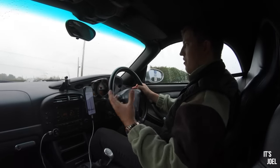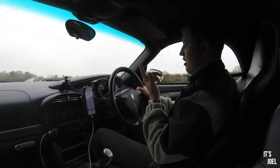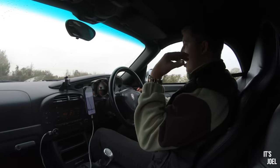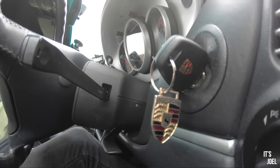And with that, today we are in the Boxster again. This car has only been on the channel once when I bought it, and secondly when I took it for a little adventure to the Isle of Wight. During that trip, an engine management light came on and I was able to clear it, as it turned out to just be a sensor issue.